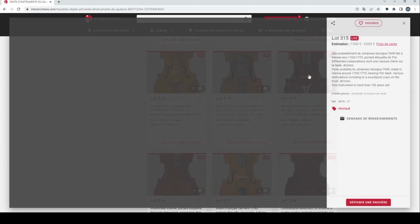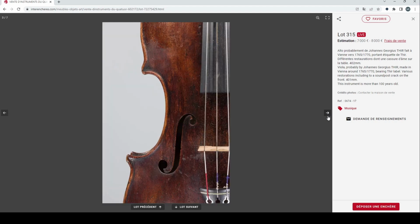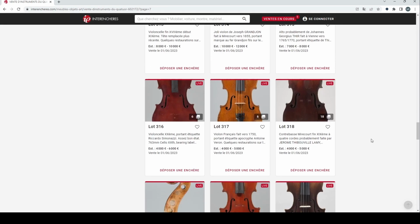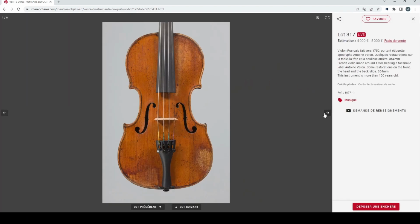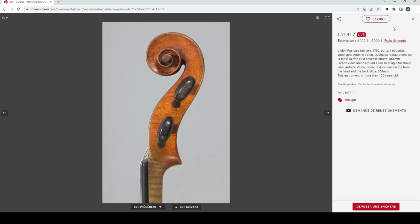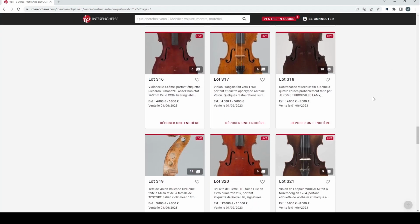Right, a viola, probably by Johannes Georg Thir, Vienna, 1765, 1770. 401 length of back. It's not too bad. Okay, these are kind of nice 18th century French violins here. Not too expensive, 4 to 5. That one actually looks in okay condition.